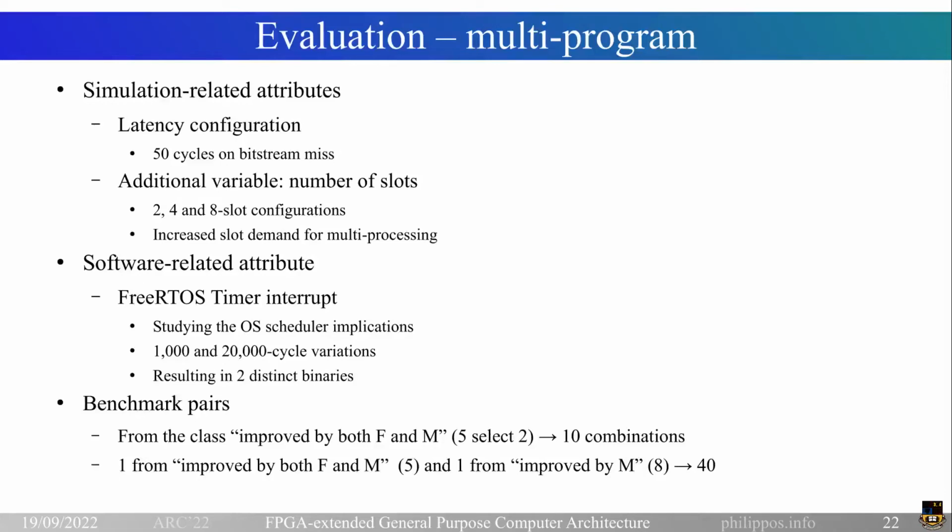Then, we also make two variations of the FreeRTOS binary, one with a 1000 cycle timer interrupt and one with 20,000 cycles. The idea is to see whether we can make reconfiguration less frequent to benefit performance. For this experiment we generate benchmark pairs as follows.